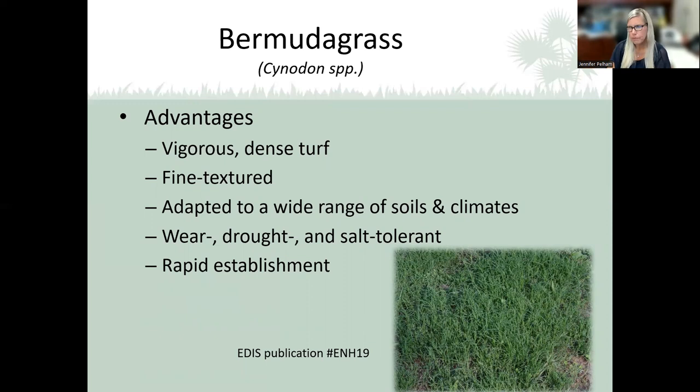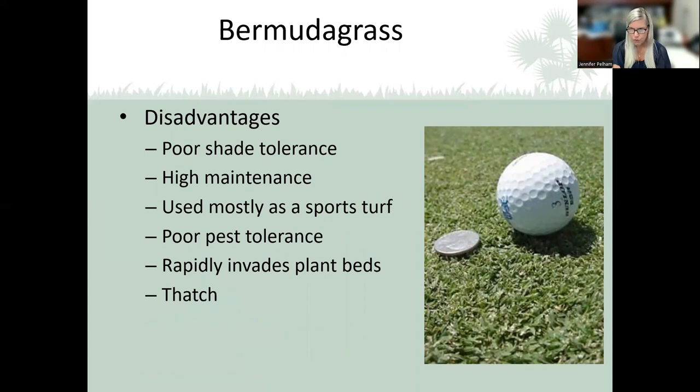Disadvantages, it does not have any shade tolerance, so it needs full sun to grow. And one of the main disadvantages as a homeowner turf is that it is high maintenance. It needs mowed frequently, it needs fertilized frequently, and it takes a lot more to manage than your St. Augustine grass. It does have poor pest tolerance. If it gets a pest, the pest can take it out pretty quickly. And I did mention how it rapidly can invade your plant beds. And this one can also form thatch.